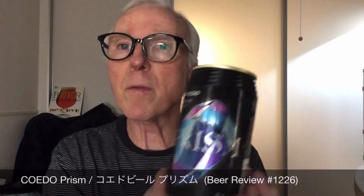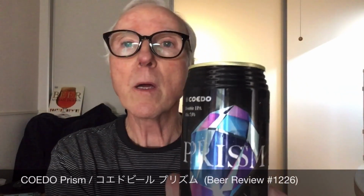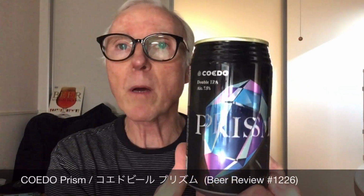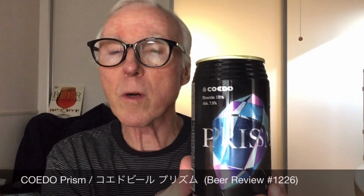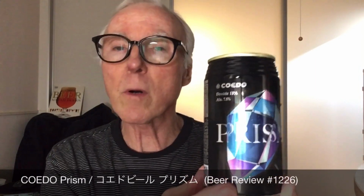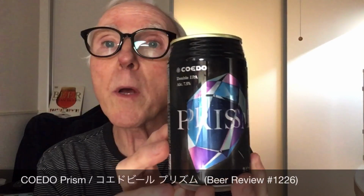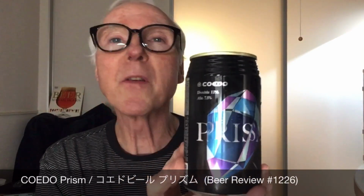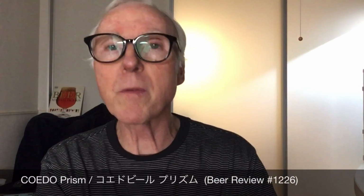I have a feeling it's going to be a limited one for them. It probably won't become a flagship beer for them at all. But you might find this in the store. So I would say check a Yamaya store or a large liquor store or something like that and see if you can find it. Coedo Prism Double IPA, 7.5%. Go for it if you want.